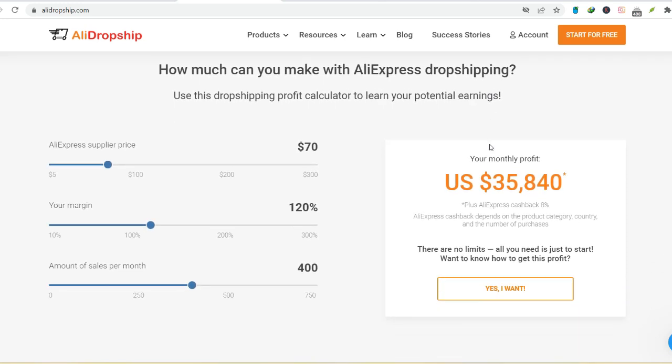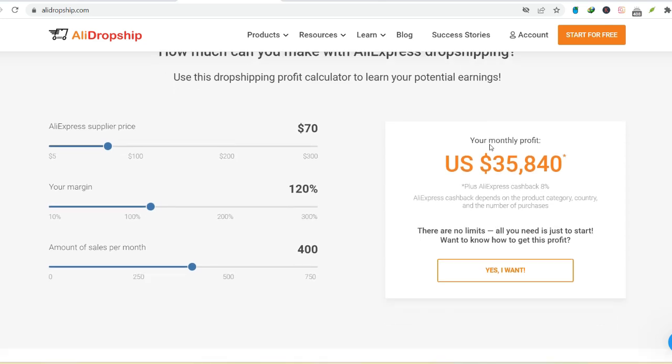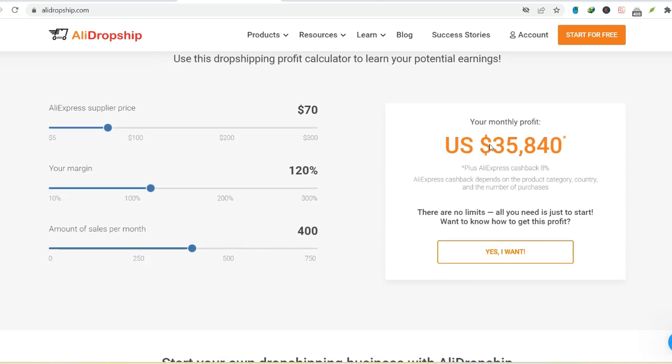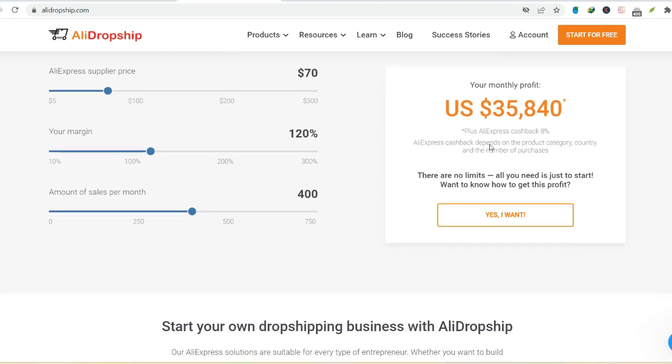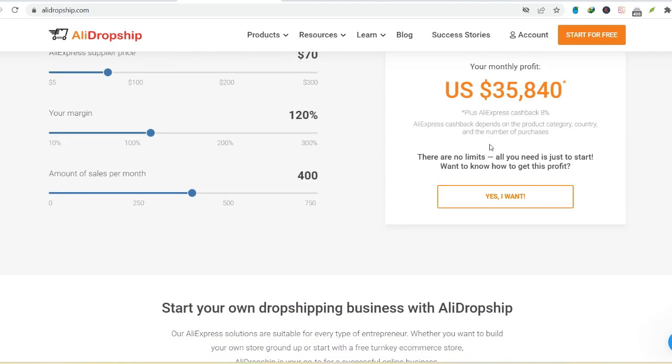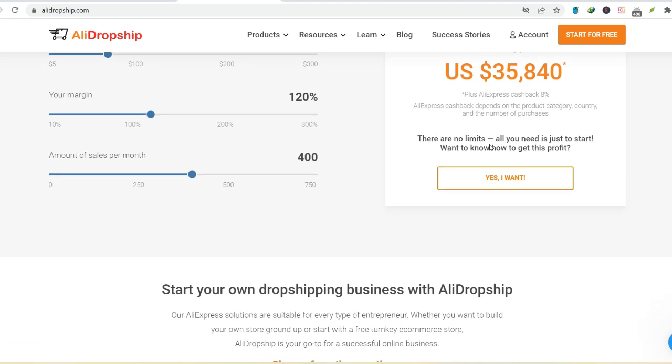That's where AliDropship comes in. AliDropship, your all-in-one dropshipping toolkit. AliDropship is a platform specifically designed to help you launch and manage a successful dropshipping store using products from AliExpress, a massive online marketplace filled with suppliers from all over the world.